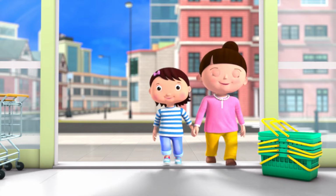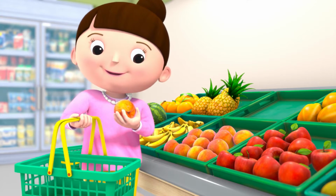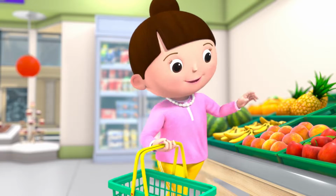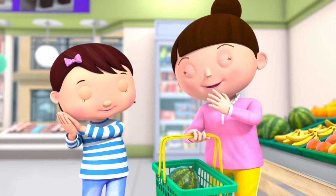To the grocery shop, let's choose a fruit we like. What fruit shall we buy? What fruit will be ripe? I like melon, it tastes so nice. I can't wait to have a slice.